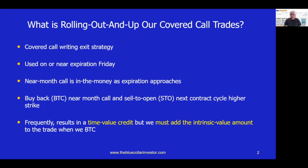So let's start off this podcast by defining what is rolling out and up for our covered call trades. Well, it is one of the exit strategies available to us and one that we frequently take advantage of. We initiate this exit strategy on or near expiration Friday. It's rare that we'll roll out and up early or mid-contract.